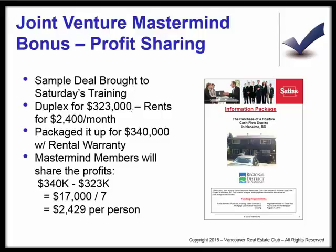A duplex, this is up for sale. He found it on Craigslist. Talked to the seller. We got it under contract verbally for $323,000. So we could buy it for $323,000. It rents out for $2,400 a month. So $1,200 on one side, $1,200 on the other side.